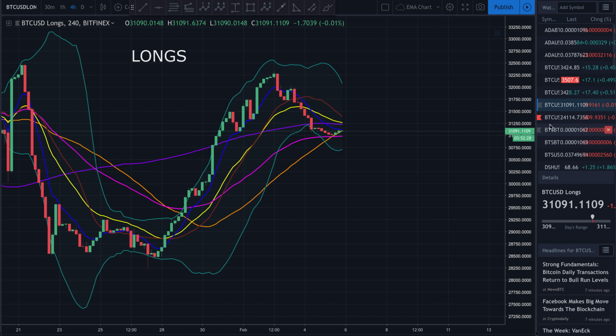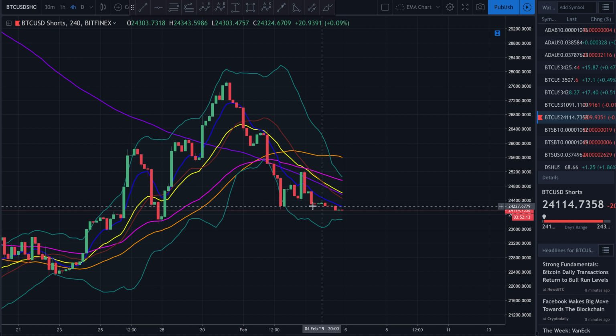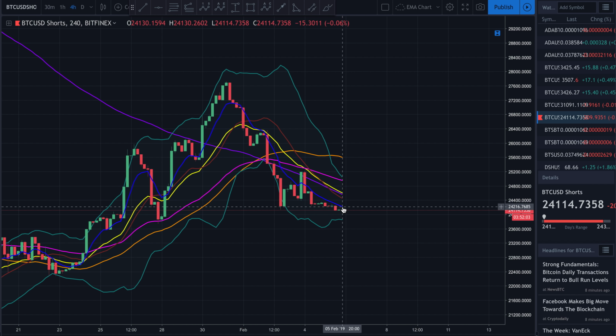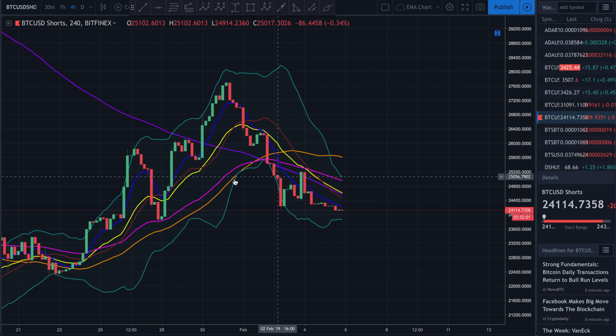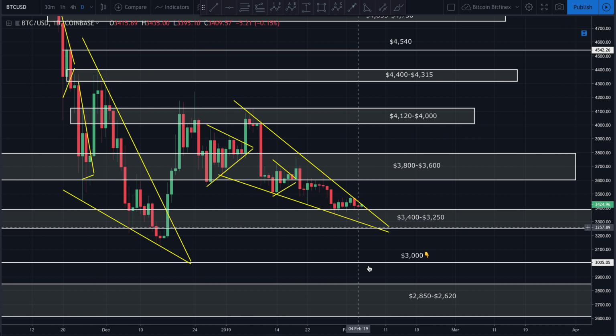Longs right now are certainly outpacing shorts, even though longs have been falling off the board here since about February 2nd. Looking at shorts, shorts have also been dropping since about the same time, really January 31st to February 1st. Longs have really been dropping off the board. But longs are still outpacing shorts, which means that market makers may have some incentive to liquidate longs. And how do you liquidate long positions? You do that by driving price down.